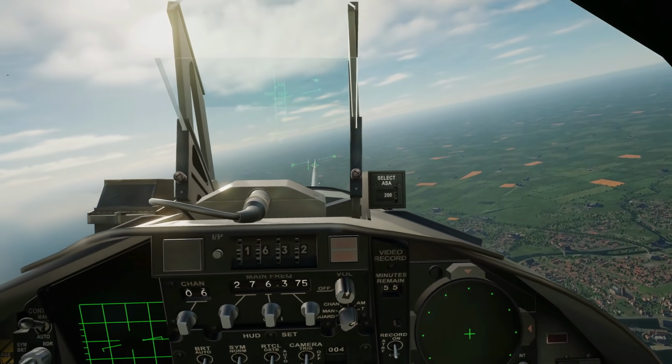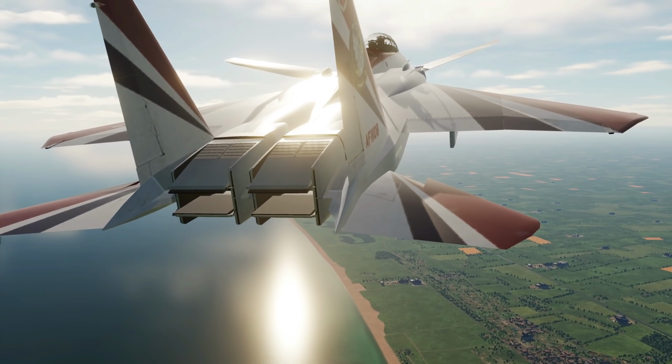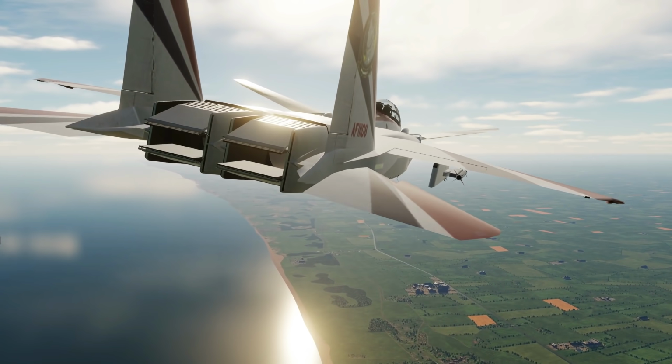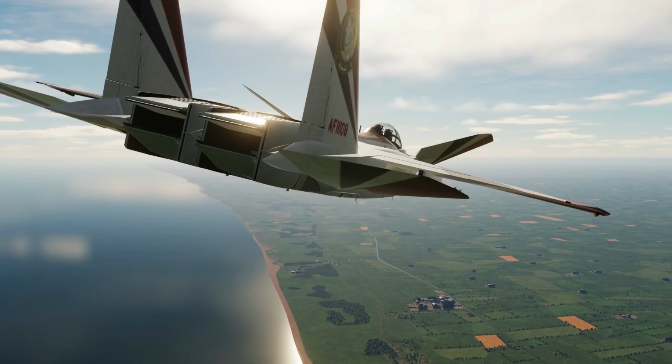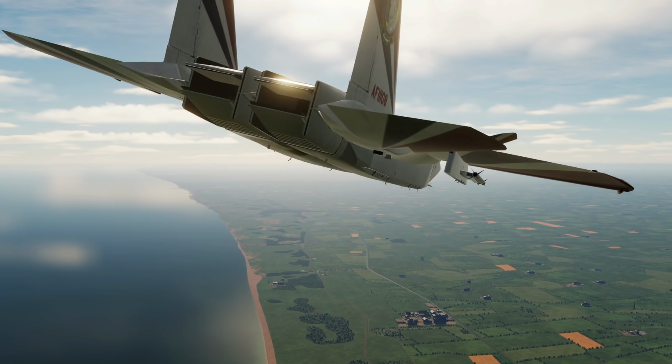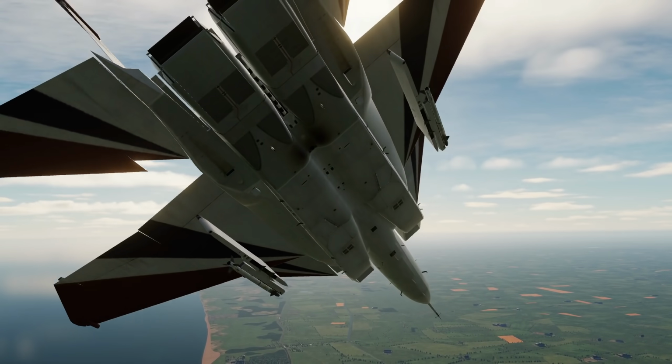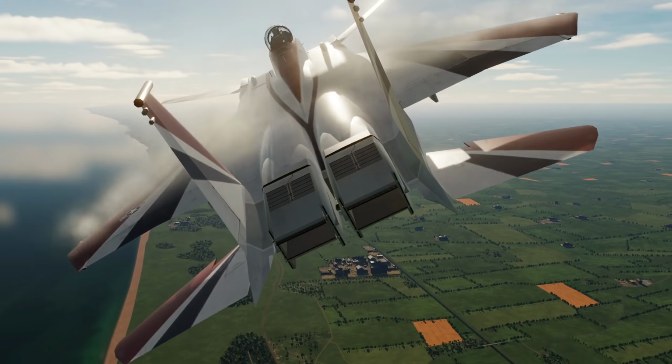And now if we go and look at the nozzles. Look at those nozzles. Coolest thing in the world, question mark. I mean, it reminds me of like a Transformer, Optimus Prime.